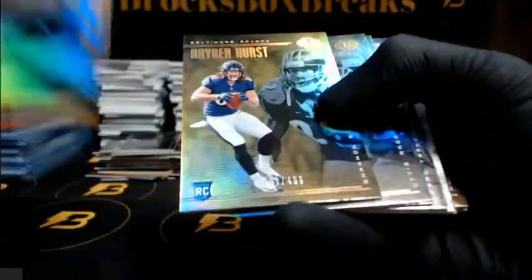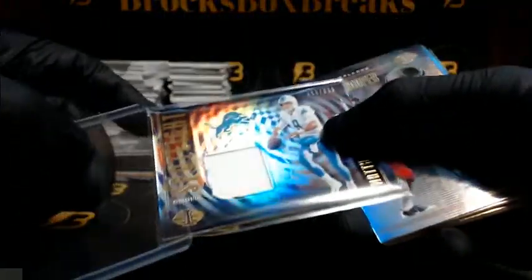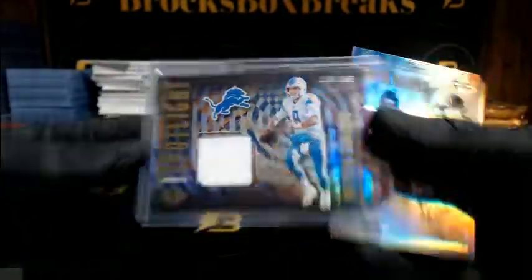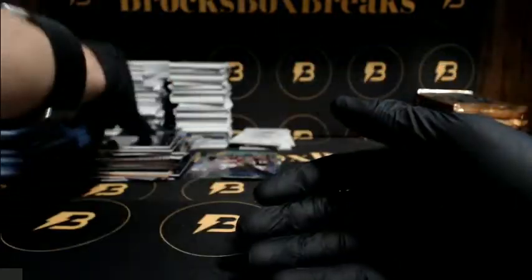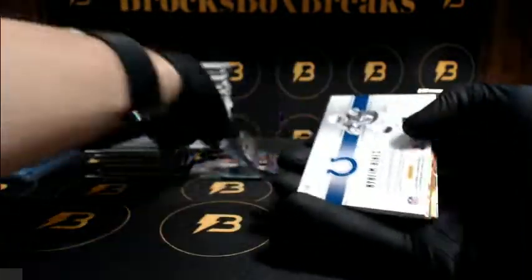We got to $2.99 Barkley and Bell. $99 Crabtree for the Ravens. $4.99 Hurst for the Ravens. Barkley rookie. Then we got Stafford to $3.99 for the Lions. $4.99 Bell for the Steelers. We got matching numbers Green and Ridley. And $2.49 Kirk for the Cardinals. Ridley and Green. And Hines for the Colts to $25. It's two color patch.